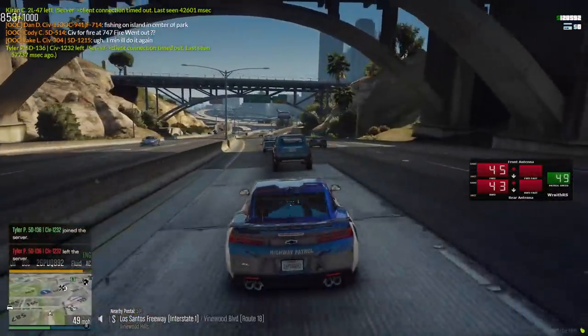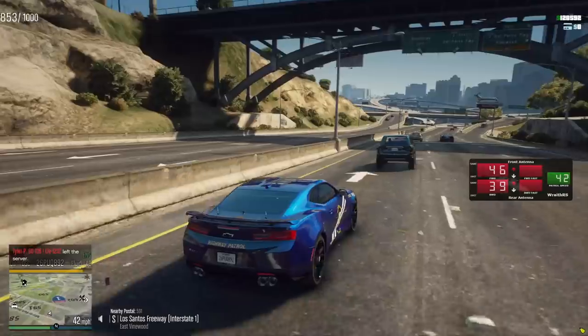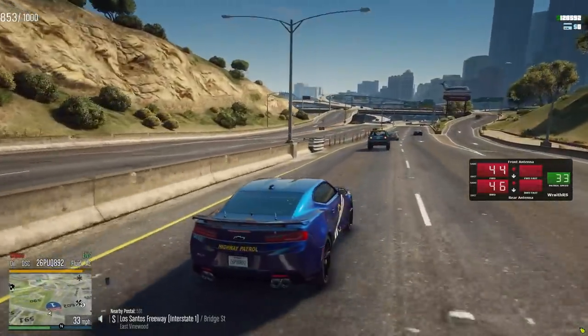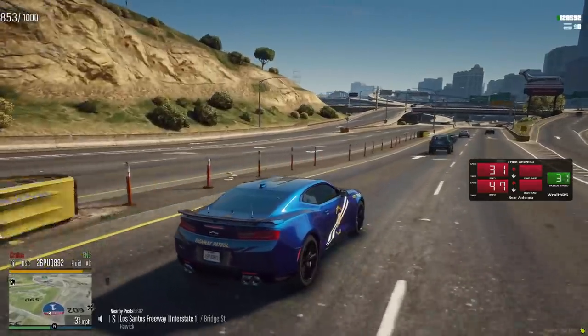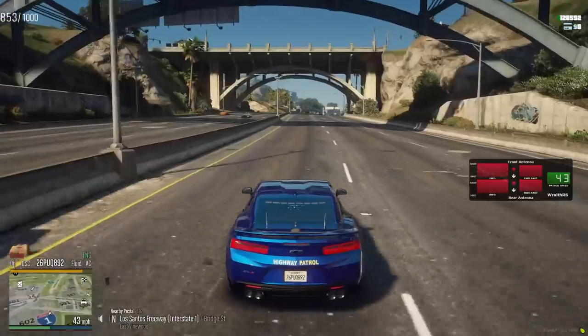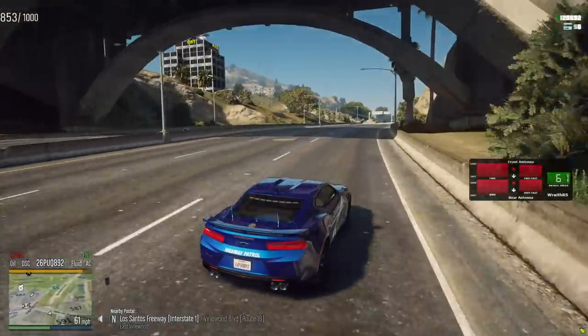True. Did you do anything with the transmission or just the engine and brakes? I usually don't touch transmission. Okay, I'm just making sure we're all on the same page. Oh, I did transmission. I don't ever find it makes a difference. It makes a difference with acceleration. That's basically it.